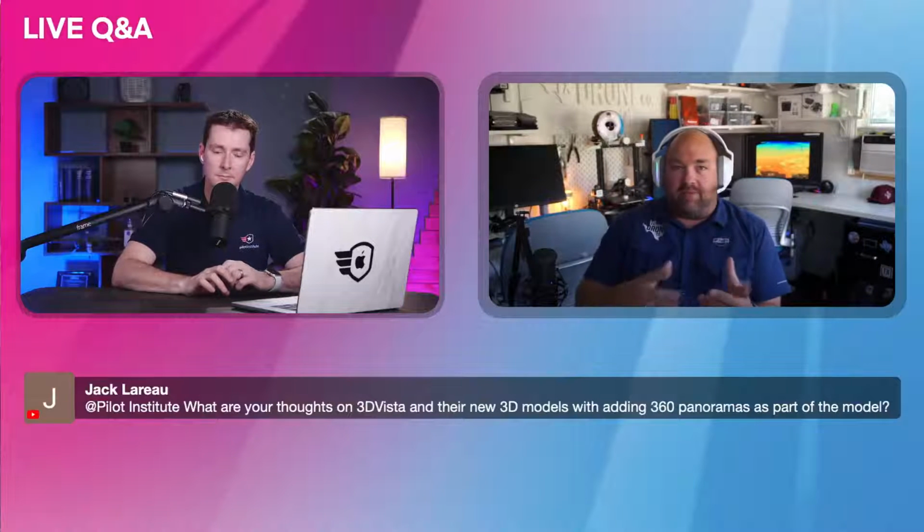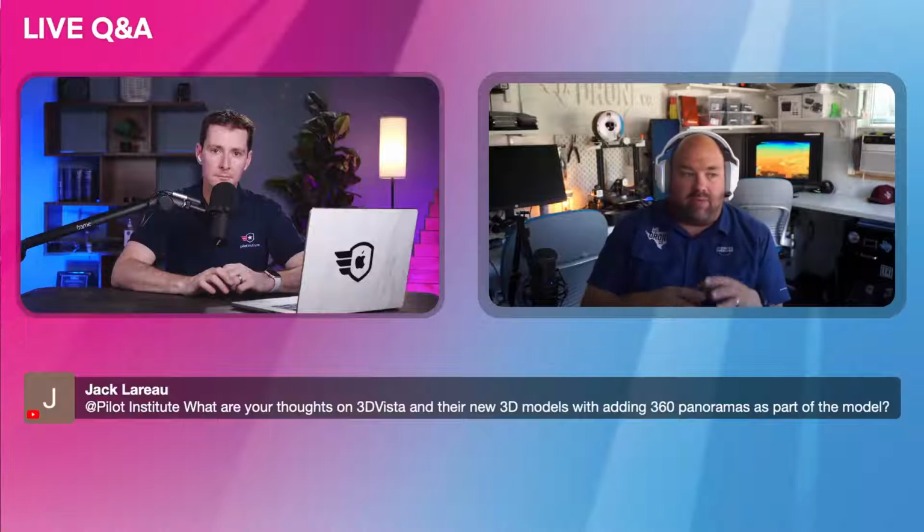Insta360 just released a little GPS thing that's like a remote shutter, but it'll also tag GPS, because there's no GPS built into the Insta360 X3. So we're experimenting with that now. I think we just got it last week. We want to do that exact same thing. We want to be able to hotspot in our 3D model.